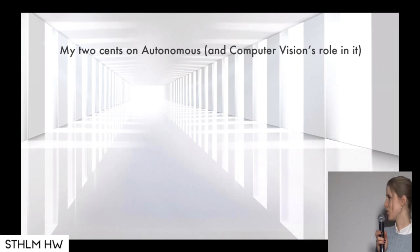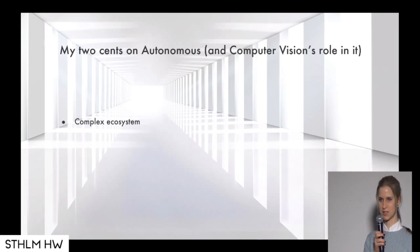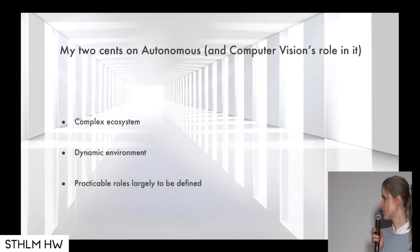So to summarize, maybe simplify it a bit based on those very, very complex pictures, but basically for autonomous and for computer vision's role in it, I think first of all, as you saw, it's an extremely complex ecosystem with a lot of different actors with a lot of different roles that we haven't seen yet. It's also really dynamic, and last but not least, the practicable roles are largely to be defined.